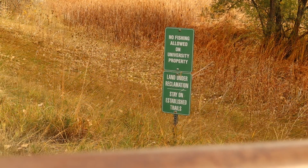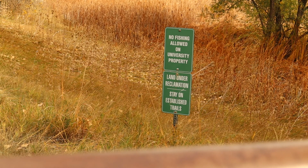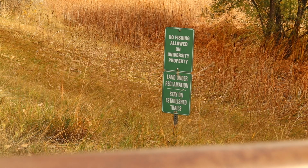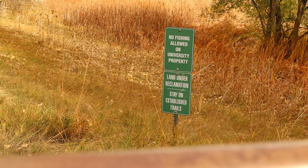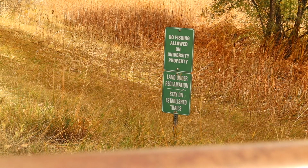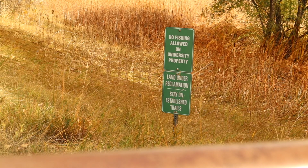So here's a sign: no fishing allowed on university property, land under reclamation, stay on established trails. So we'll be doing that. For the most part, I'll probably be going off trail a bit when we get over to Boulder Creek. But this is University of Colorado open space.